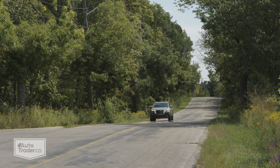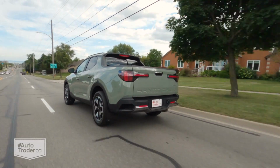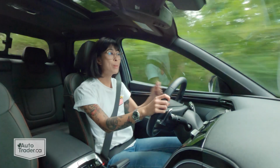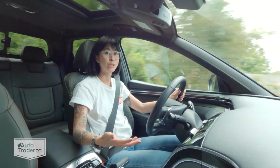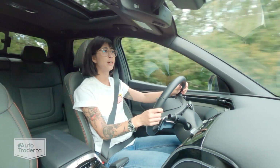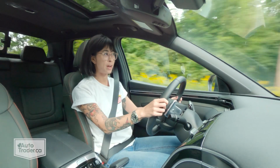I also really want to mention how much I like the Santa Cruz's style. I just think it looks so cool, and I especially love the headlights and this cool color. And the other really interesting thing is that so many people have stopped me this week to talk about it and to ask questions about it. They all said the same thing. They all said, I love the way it looks, I love the color, and I think it is so cool to see a small truck again that looks so different from what anyone else is doing right now.